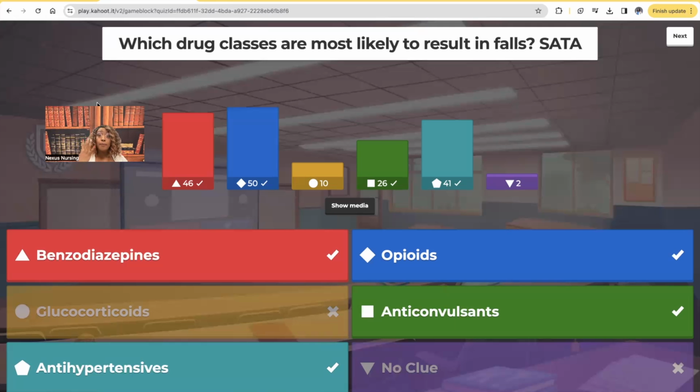And the fourth thing, osteoporosis. Glucocorticoids can make the bones porous, and that can end up putting the patient at risk for falls down the line if they end up getting osteoporosis. So that's something else to be concerned about if the patient's taking this drug class for a long time. But generally speaking, it doesn't increase the patient's risk for falls like the other options do. All right, one more.